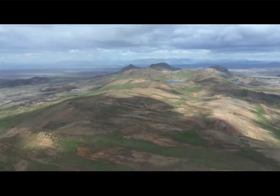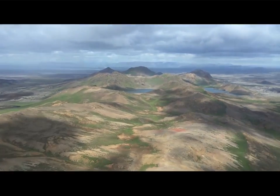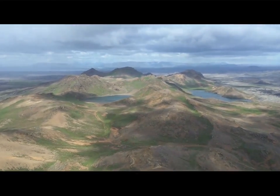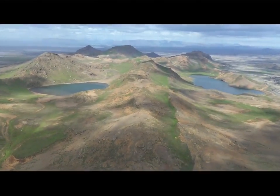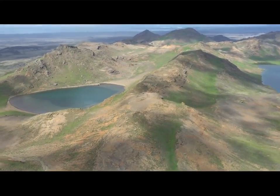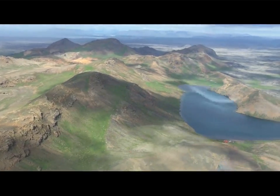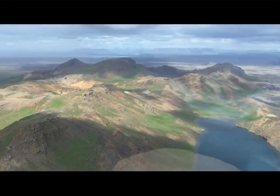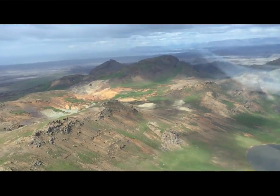And we came upon this lake, which I believe is in the middle of a crater. Two of them, actually. So again, the only way you would see this is with a helicopter. Tour buses don't get out to this area. Way off in the distance is Reykjavik.